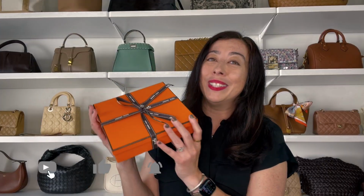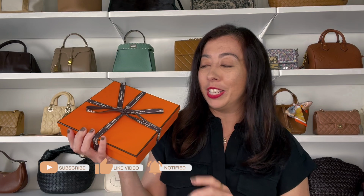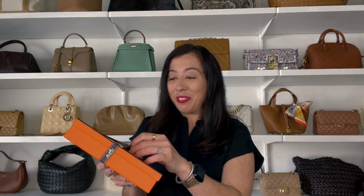My next item is in this box, and this one was also on my wish list. This item I actually have in a different colorway, and this one I feel like is a wardrobe essential. So she had this one, and I'm just gonna get right into it. This colorway might surprise a few of you guys, but I think it's the perfect shade for my wardrobe.